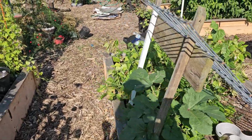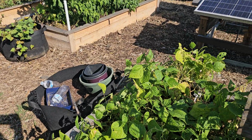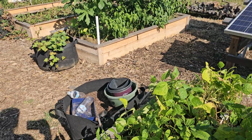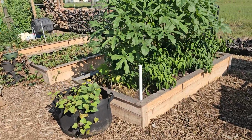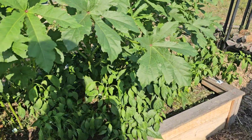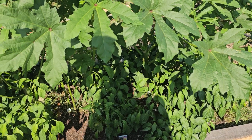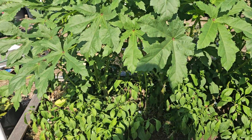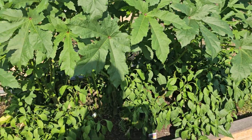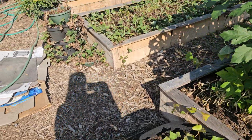There's an okra. The beans I'm just letting grow, and I'm going to let them dry out and harvest all of the bean seeds for next year. The jalapenos, they all are doing good still. I need to get some automatic waterers on these just to keep it moist. I planted the sweet potatoes here, and they are doing good.